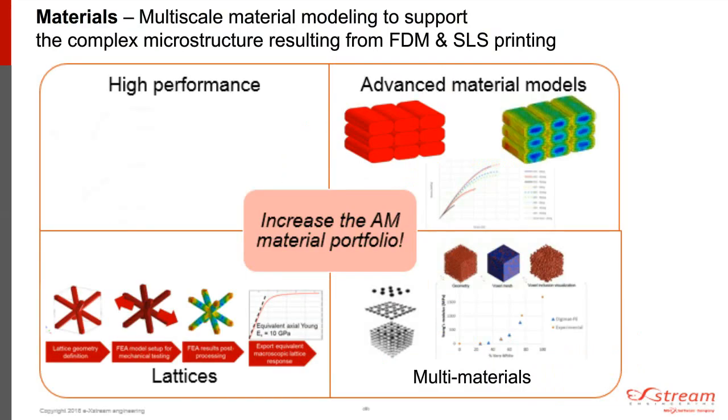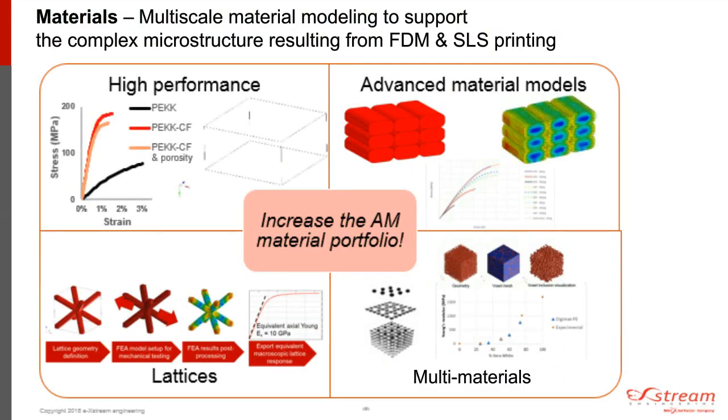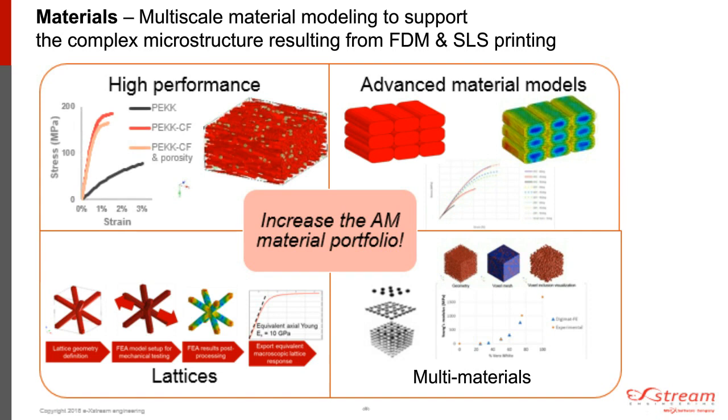So for materials, here are high-level applications that you can perform with Digimat. First, you can virtually develop different types of composite materials, so high-performance materials. So let's imagine that you have a PEEK filament. You can envision reinforcing it with carbon fibers, and investigate directly the effect of adding carbon fibers. This is the red curve that we have here. And then also answer typical what-if questions, such as: if I have 1% of porosity, how does it impact the overall material performance, for instance?